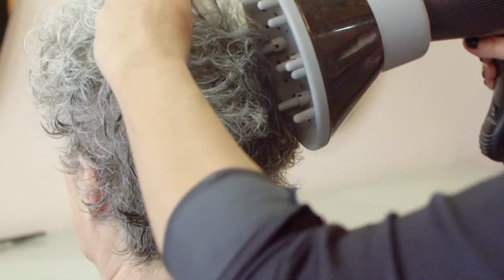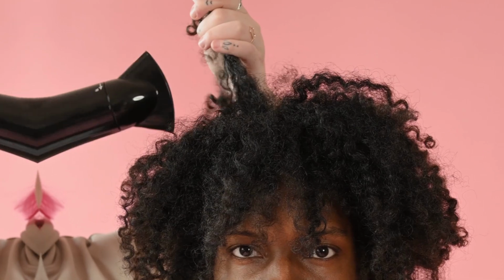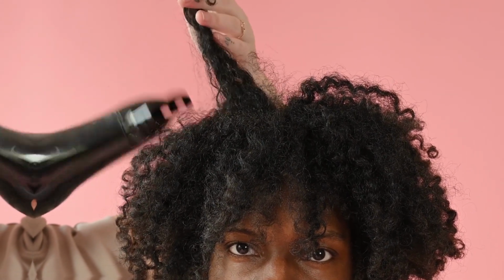But if you do want to blow dry it, I highly recommend that you find a blow dryer with a diffuser on it. These diffusers are meant to dry curlier hair. If you use a blow dryer the standard way, you're going to be pulling the hair and pulling the curls out, and your hair's not going to be as curly when you're finished.